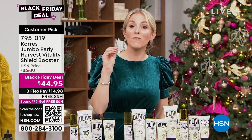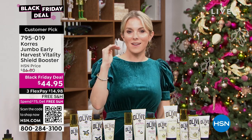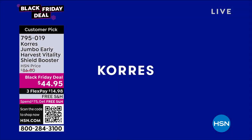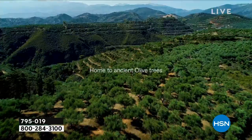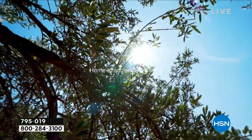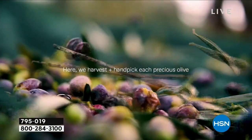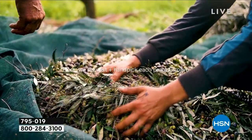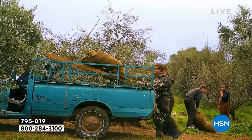We pick them right before they're ripe for this private reserve, before the sun has had time to kill any of the actives, right? The heat of the sun actually kills some of the actives. They are most potent. So this is the island of Crete. This is actually where the olives come from. We actually show you our farmers. They're the same family we've been farming with for 26 years. They hand pick these precious early harvest olives and cold press them.